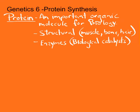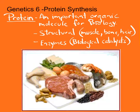Proteins are important to all of biology because it's basically what living things are made out of. There's structural proteins like muscle, bone, and hair. And then there are important proteins that are controlling all the chemical reactions that are keeping us alive. Those proteins are called enzymes. So it's clear that cells have to continuously make lots and lots of different proteins.